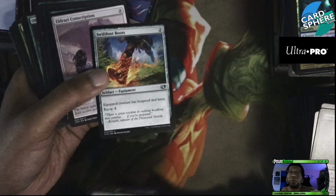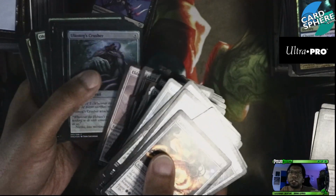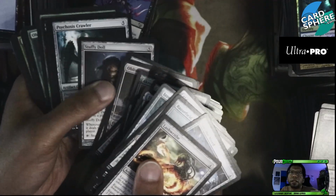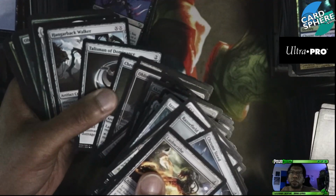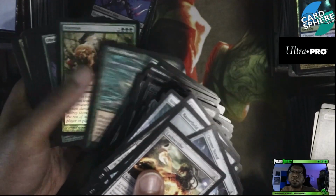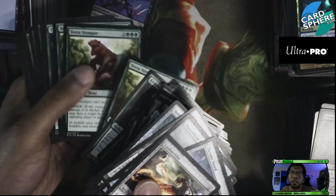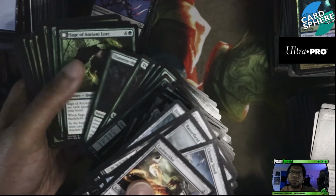Silence of Markham, Swiftfoot Boots. Also tend to be very popular. Being able to give hexproof to your key cards. Never a bad thing. Stuffy Dolls. Chromatic Lanterns. Though Chromatic Lanterns have been reprinted recently, so less so, but still reasonable. Cryptolith Rites. Traverse the Overwalds.